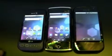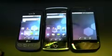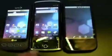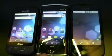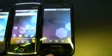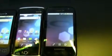They all have Sprint ID. They are on Android. They all will be available this month. The LG Optimus S, $50, Android 2.2. The Sanyo Zio, $100, Android 2.1. And the Samsung Transform, $150, Android 2.1, slide-out keyboard, and dual cameras.